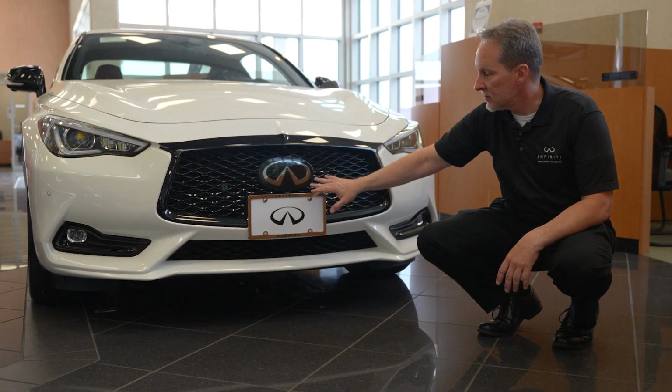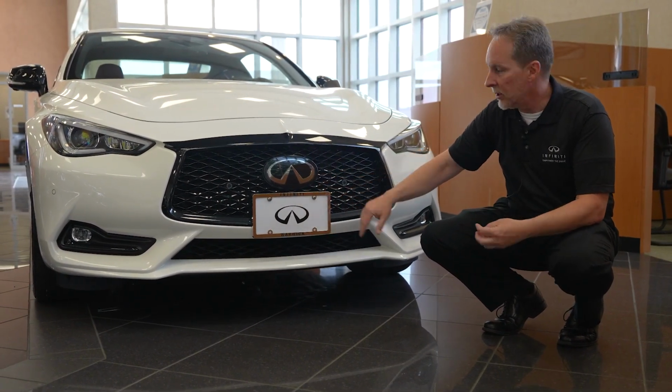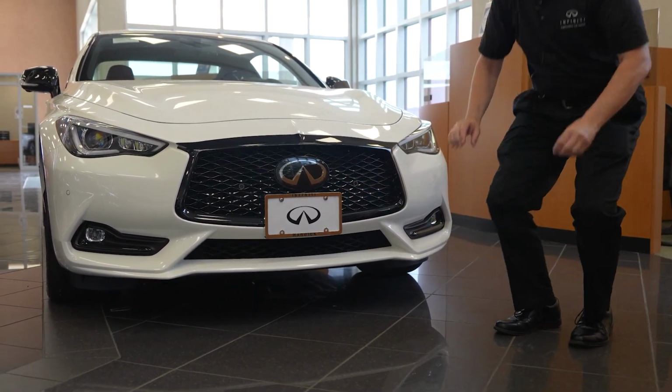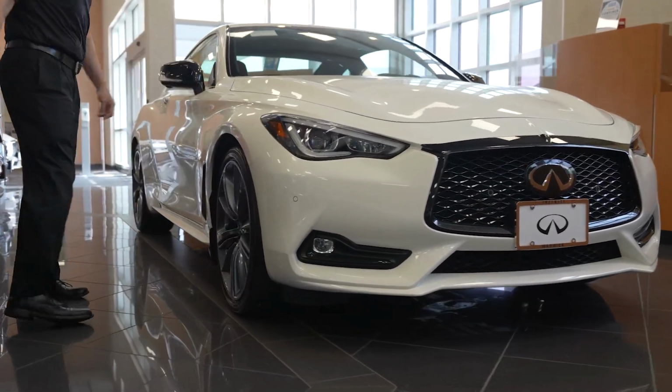Behind here are hidden technologies, and we're going to talk a lot about technologies like predictive forward collision warning, pedestrian warning if somebody steps off the sidewalk. Beautiful car, lots of equipment. Let me show you more. Come right around this way. It is a Red Sport.